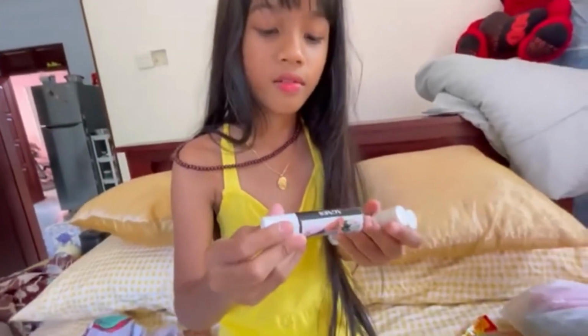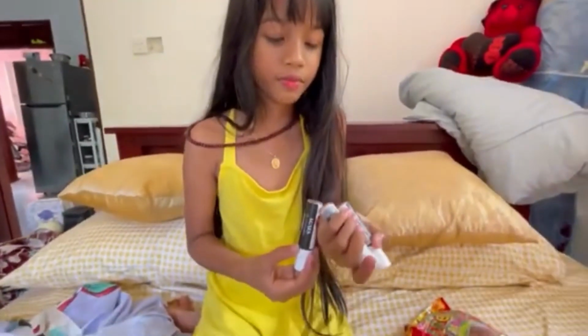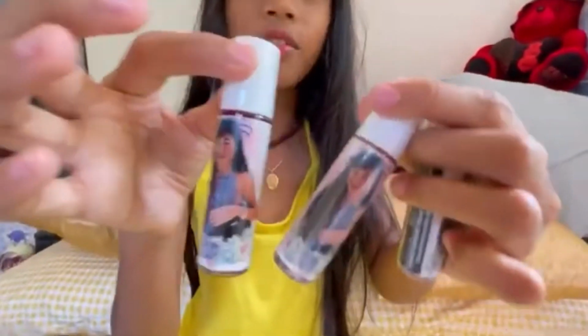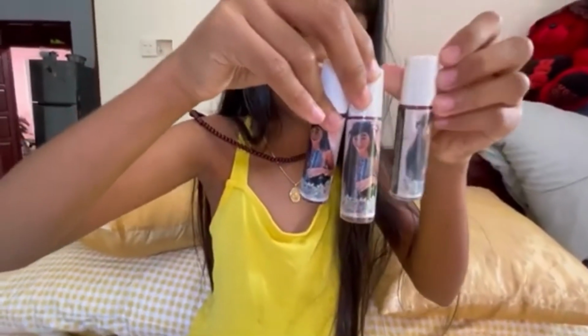Try it then. It's a roll type. Okay, blot it like this. Wow. How does it look like? Let me see and try. This is red, this is red, orange, and cherry. Ah, so it's three shades. Yeah? But all it's the same. Okay, just show and say thank you. Thank you. Thank you, Tita Agnes. I will try also and show you how it looks like. Thank you, thank you.